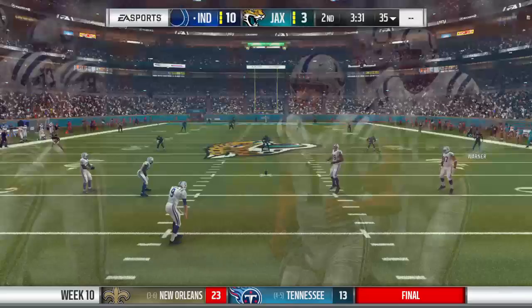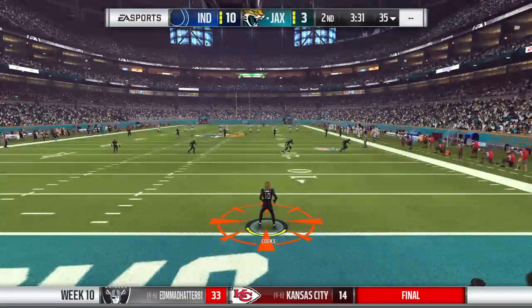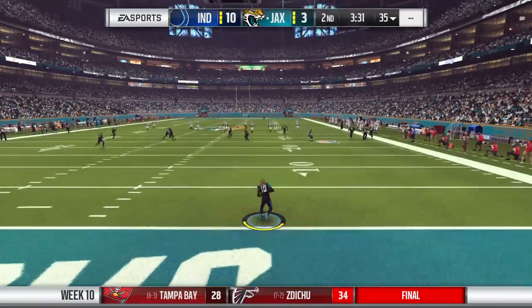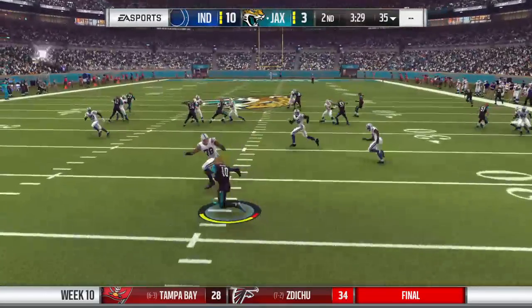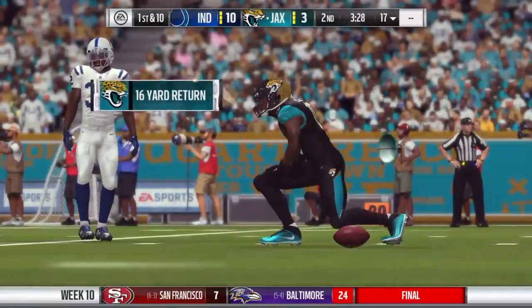So it's a 7-play drive, but it stalls out in the end. Let's credit the defensive front seven. They were a little leaky at the start of the drive, but they stiffened toward the end. Set to return. This is Brandon Cooks. And he will be brought down here at about the 17-yard line.